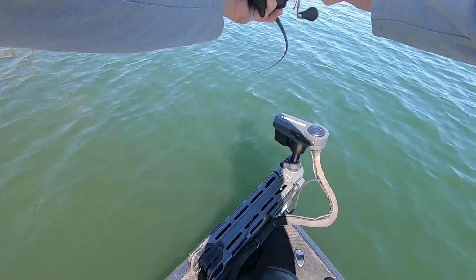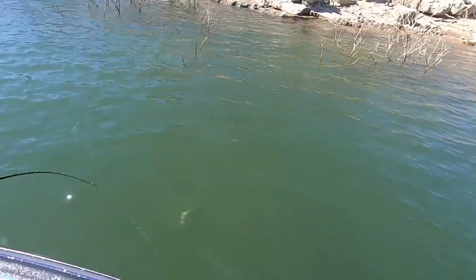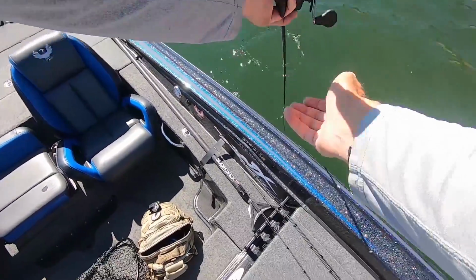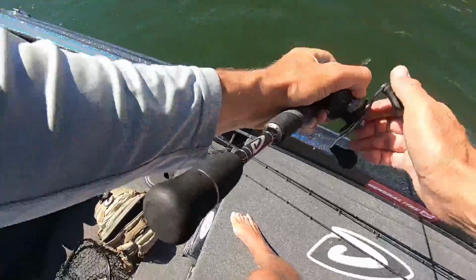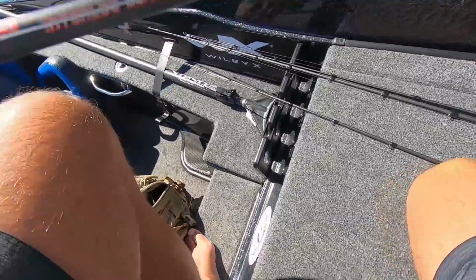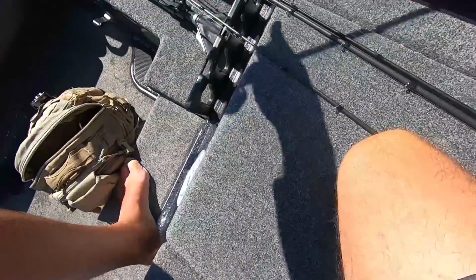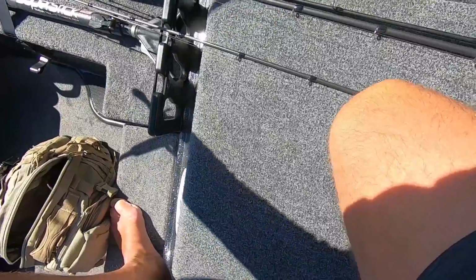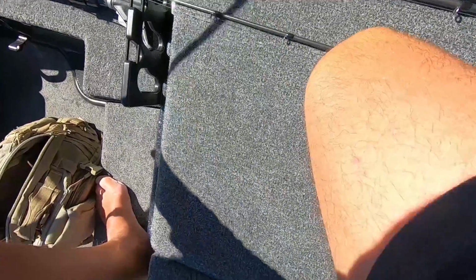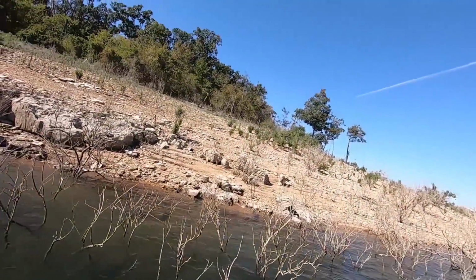There we go. Whole school of freaking largemouth. Look at that, guys. Look at that. It's a whole school of them. Oh, there's smallies with it too. Don't you jump. Oh my gosh. Fish 5.